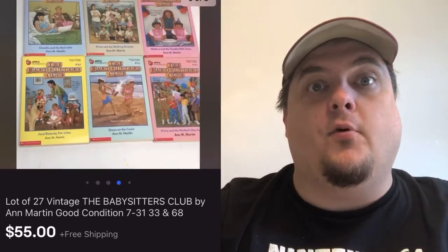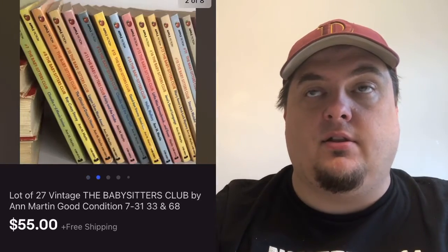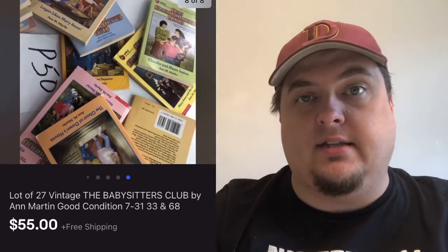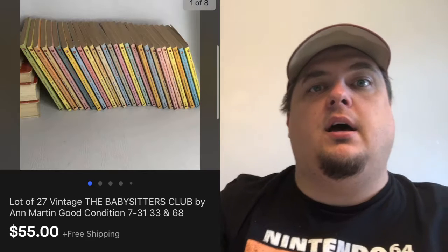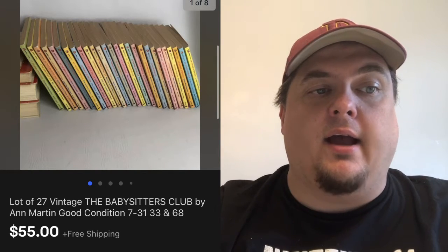I was fortunate enough to run into 27 Babysitters Club books at the Goodwill, and kids' books there are 50 cents a piece. So 27, do the math real quick, 12, 13, like $14. I'm into these for $13.50. Anyway, I got them listed.